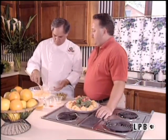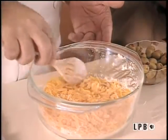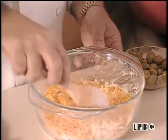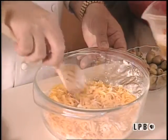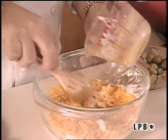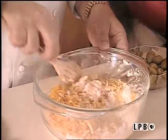So what do we have here to begin with? Well, we have a cup of flour and a cup of sharp cheddar cheese grated. And we're just going to mix that together first. Okay, good. And what else goes into it? And then we're going to add a quarter pound of melted butter. Okay, just pour that in there. And this is basically going to become the batter for these nice little cheese balls here.